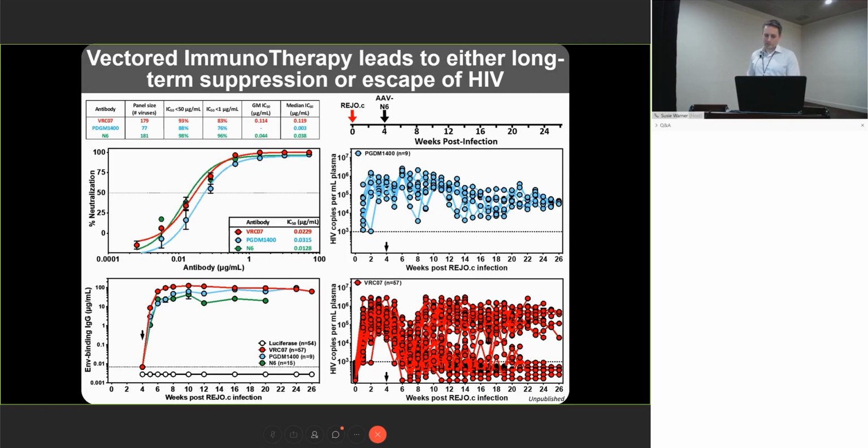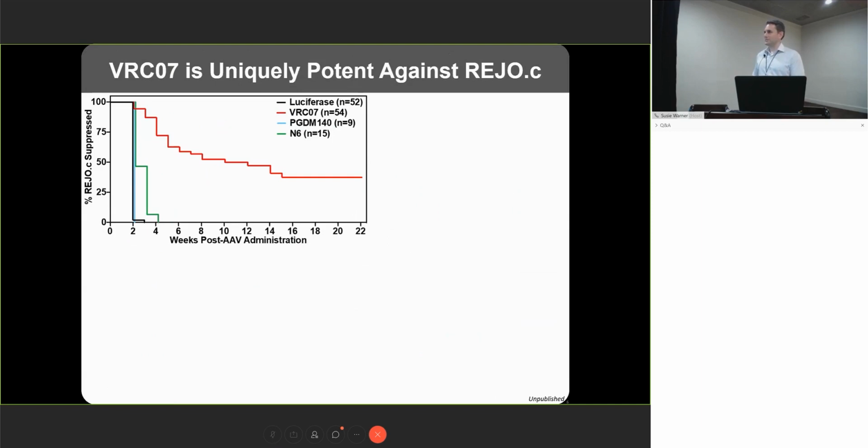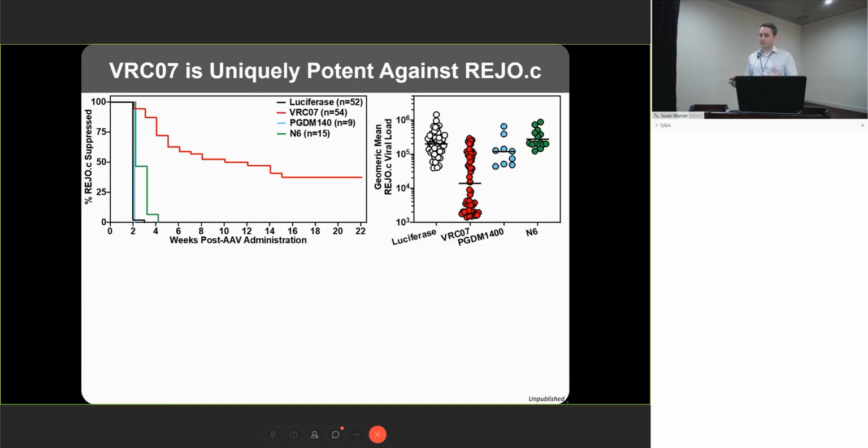However, when we actually put this into mice, you see that none of the mice stay suppressed. So escape seems to be different depending on what antibody you use. Just to summarize this data, of all the antibodies we tested, the only one that seemed to be able to actually suppress was JR-CSF. And if we look at the viral loads that were present in animals after we gave the intervention, you can see that there are clear differences.